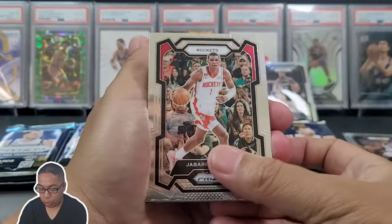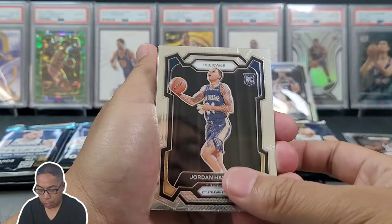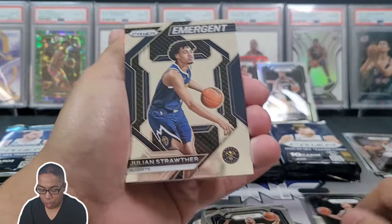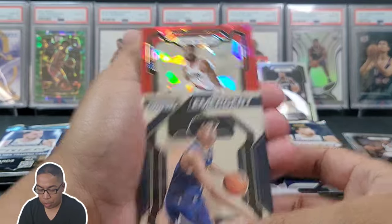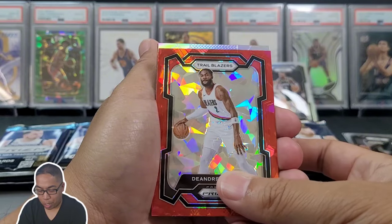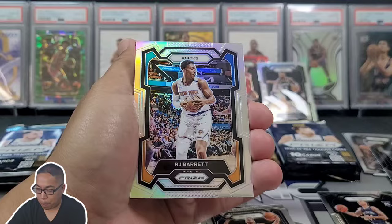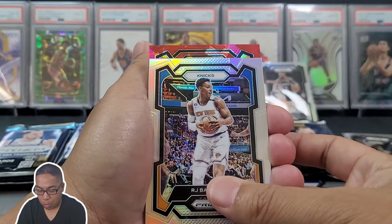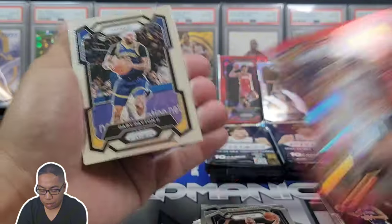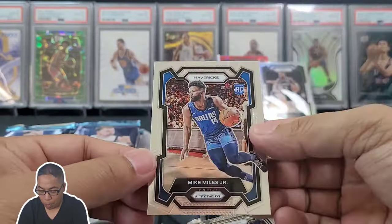All right, Jabari Smith Jr., Keegan Murray, rookie Jordan Hawkins, Pelicans CJ McCollum, Emergent Julian Strawther. We got red, DeAndre Ayton. Another little color match right there. Silver, it's a Knick, RJ Barrett. Come on, baby. Jazz, THT. Warriors, GP2, and rookie Mike Miles Jr.